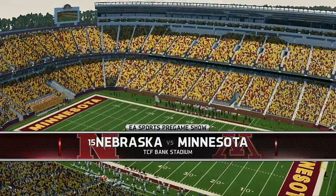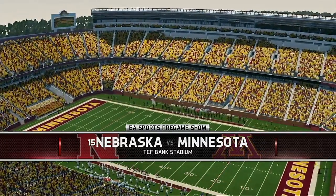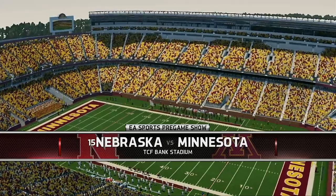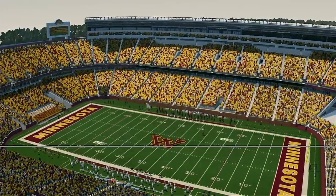Campus of the University of Minnesota for some college football action. And now it's time for the coin toss, and it's brought to you by Coke Zero. Real Coca-Cola taste, zero calories. Enjoy everything.